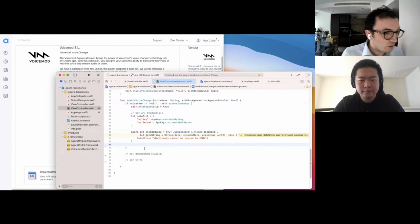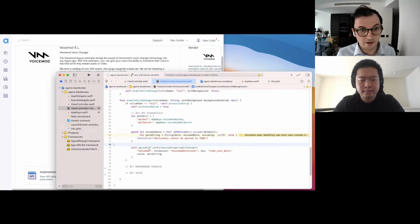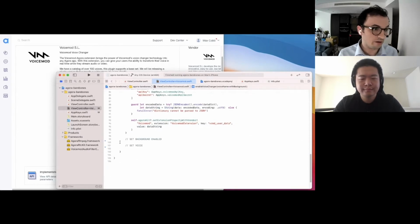After that, we need to send this JSON string to VoiceMod so that they can verify that we have a valid account. As I mentioned, this is only called once for the extension. Once we have passed our credentials, we don't need to do that anymore. So this boolean makes sure it only happens once.